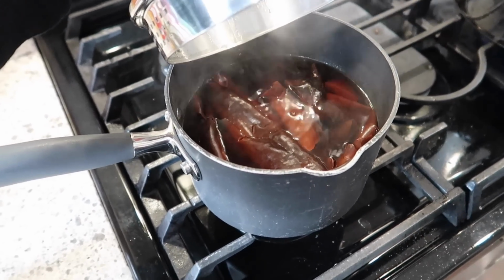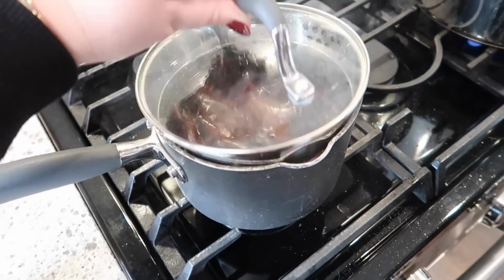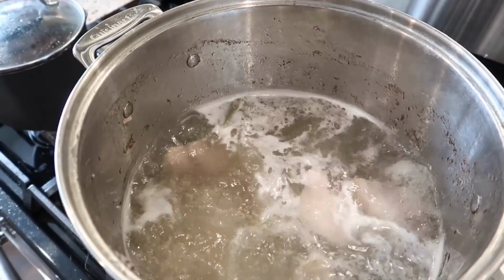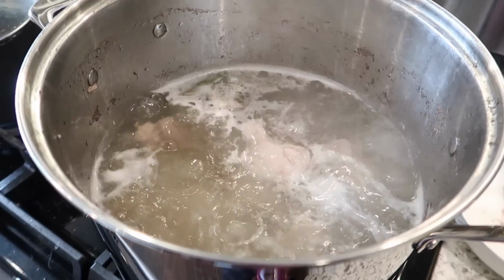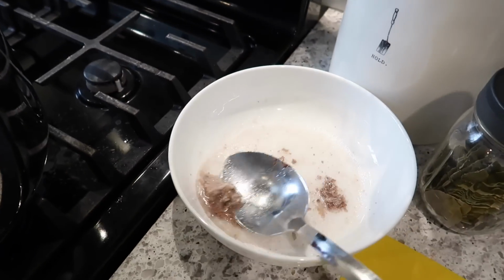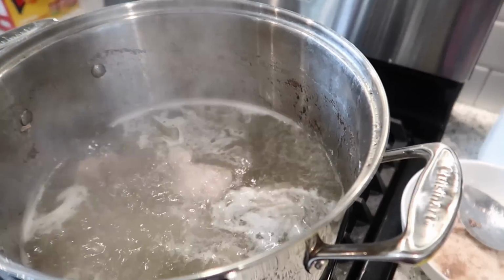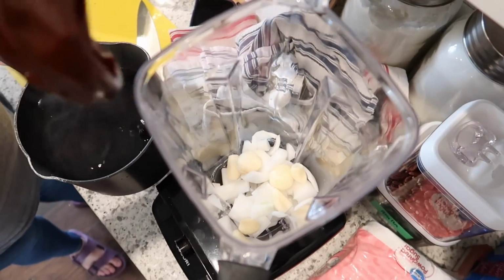We also steeped some dried chilies. I believe this is pasilla and guajillo chilies. You can use any combination of what you have on hand. Here is the pork boiling away. That's going to make a really flavorful pork stock. And then as it cooks, you just want to skim the surface of it. Sometimes you will get some foam on the top and you just want to skim those impurities away.